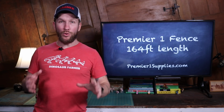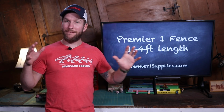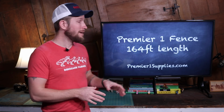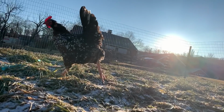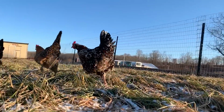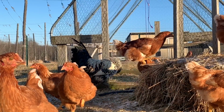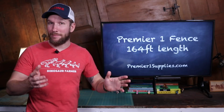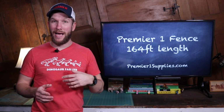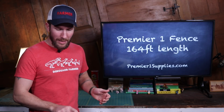The average poultry fence is 164 feet long for their average fence length. They make a 100-foot version where the fence posts are closer together. With the 164-foot version, I actually add in some extra posts to get rid of some saggy areas when the fence gets old or if I don't set it up properly. But we'll just say that the average fence is 164 feet long from Premier One, and that's the company that I happen to like. I'm not getting anything in this video from plugging them. I've plugged them in the past and they've given me some free supplies, but for this, I'm just plugging them because I think they're wonderful.